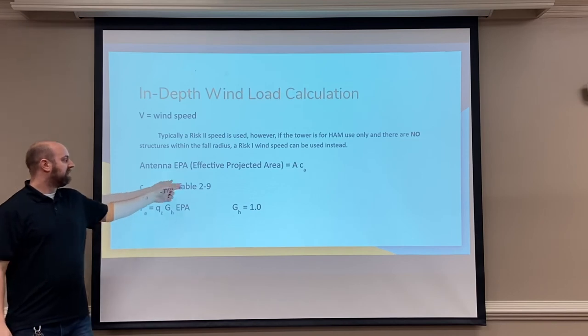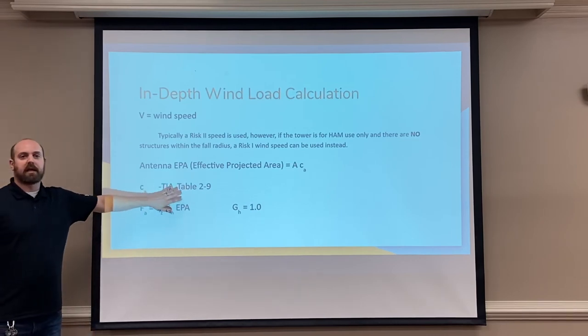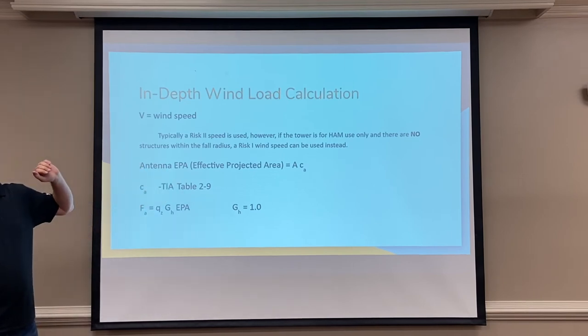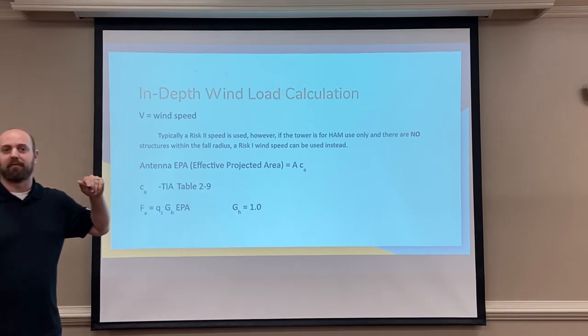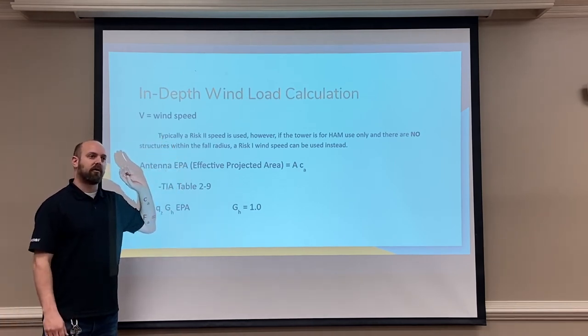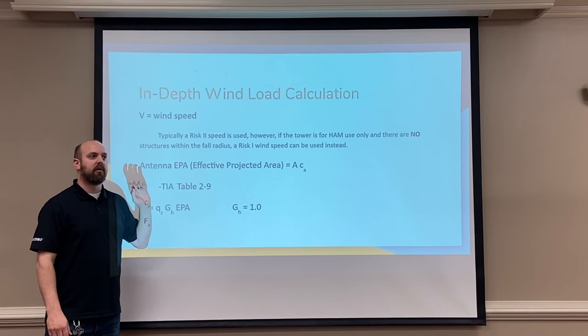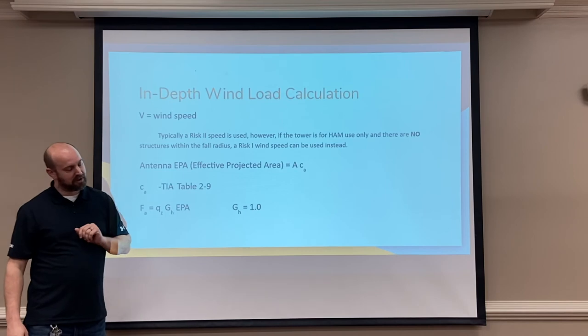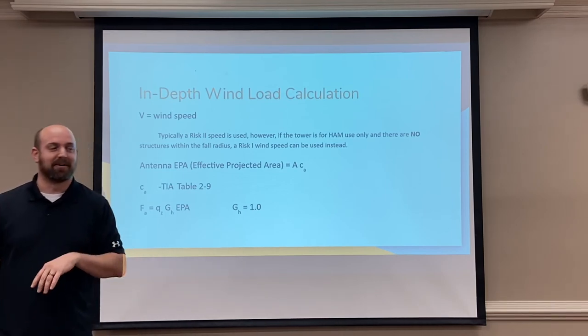Next is your shape factor. The calculation on that one is mind-boggling. I didn't put a snippet, I should have, but just for your round members, there are 9 different calculations for a round member depending on your length to width ratio. So it gets very detailed.